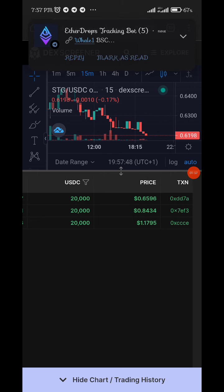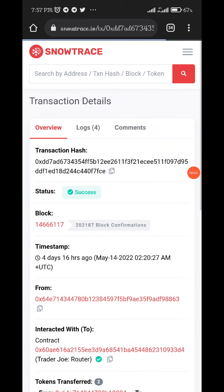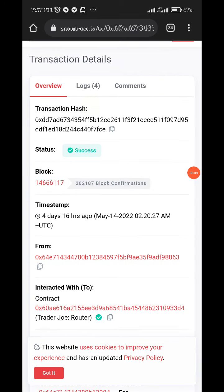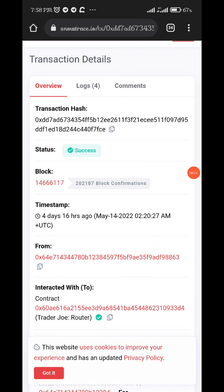So now let me click on one of the transaction hashes, that's the transaction reference. Let's click on one so that it will take us to where the wallet is, for us to view the wallet that made that transaction. So this is the wallet. The reason why you are seeing red is because it's the Avalanche blockchain. Their logo is red, their figures are red.